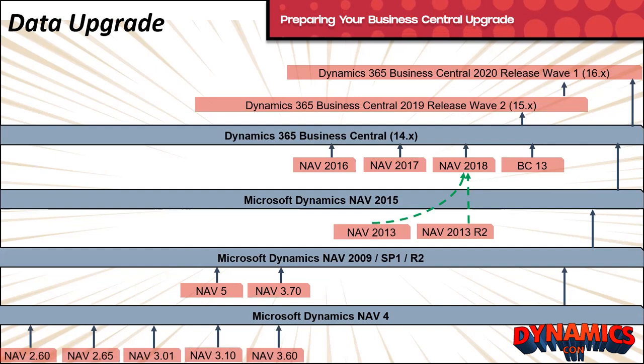When I talk about number of steps, that doesn't mean that this many upgrades you'll have to do. These are just steps that your partner will be performing while upgrading you to the latest and greatest version. So all these steps can be performed in one single upgrade. And as I said earlier, I would like everybody to be here on Business Central 14 first and then plan for the future upgrades.